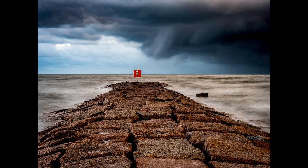I scored this one a 14. Great composition. You've got great leading lines taking us out to the sign, and the sign being the biggest contrast in the photograph really does a good job of drawing the attention there. But the long exposure really works for you.